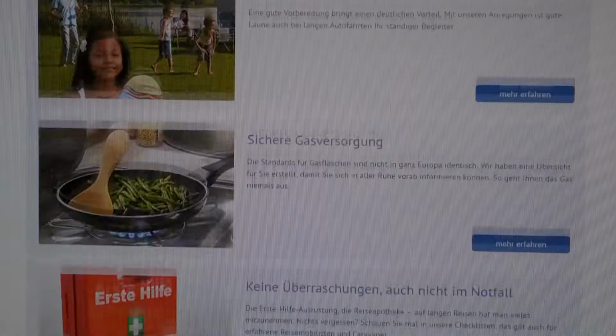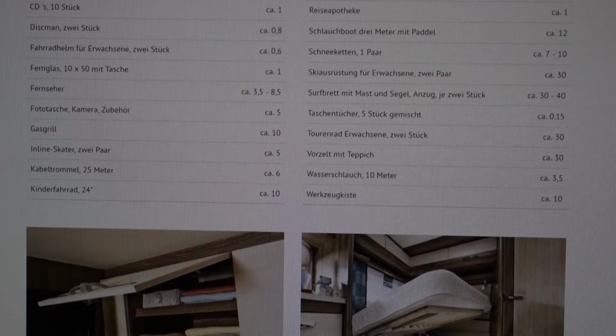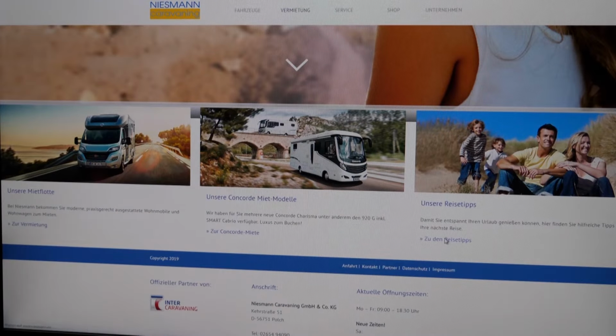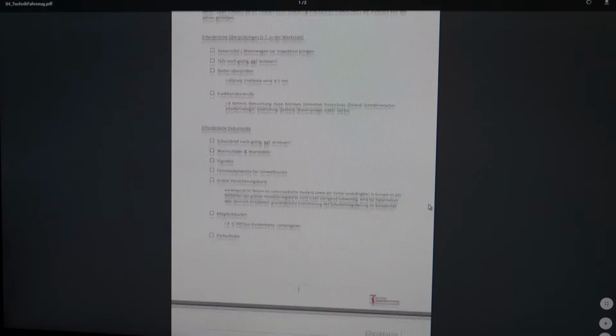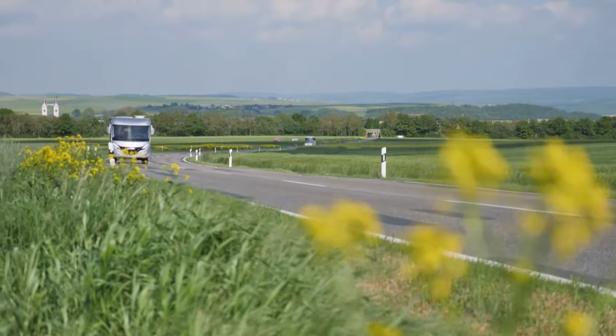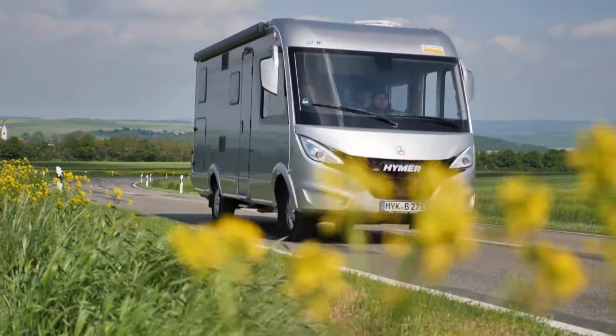In addition, Niesmann Caravanning's homepage has useful tips and tricks for a successful caravanning holiday. There are checklists and vehicle and technology tips that are available for download when you're underway as well. Thoroughly prepared, your carefree caravanning dream holiday can begin.